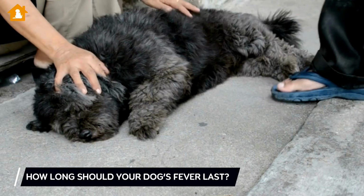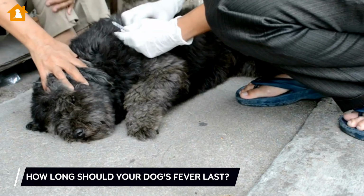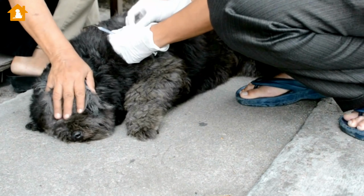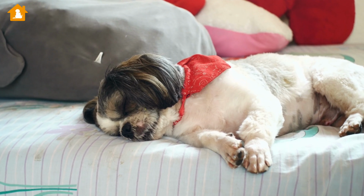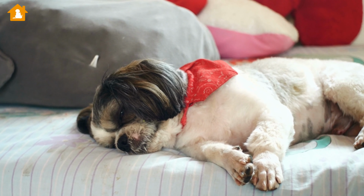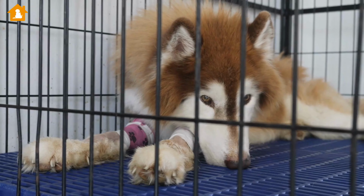How long should your dog's fever last? The duration of a dog's fever depends on the underlying cause and can vary greatly, says Wilson. But if the fever lasts more than 24 hours, she recommends bringing your pet to the clinic right away.